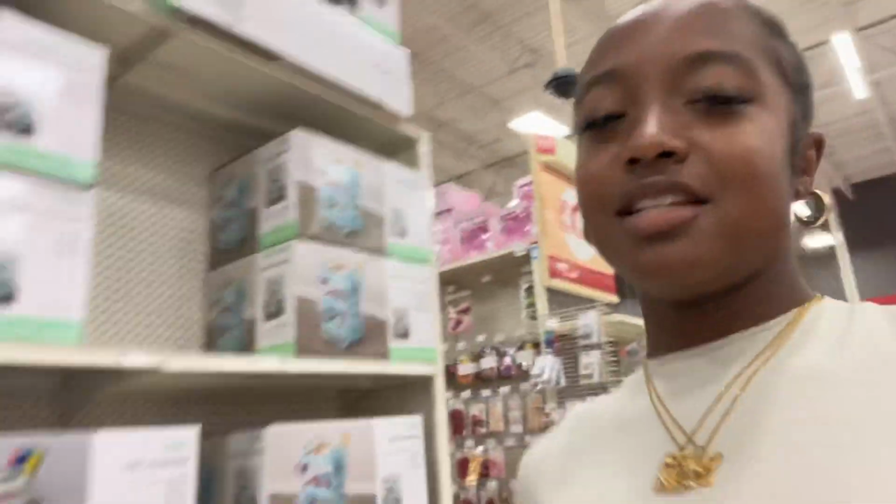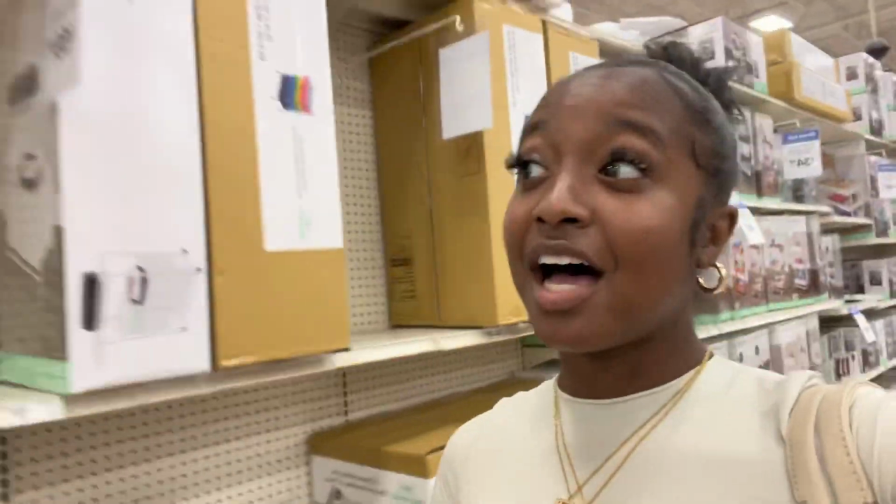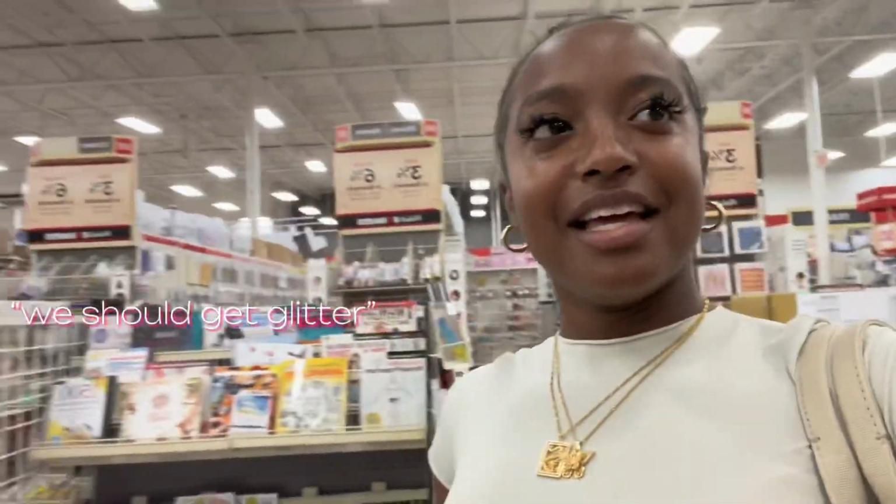Great. We got everything. Let's go in the sticker section just in case I want a sticker, because yeah. I love me a little sticker. I love me a nut. I shouldn't have brought this coat in here. Don't say anything. It is hot outside, y'all. Glitter.